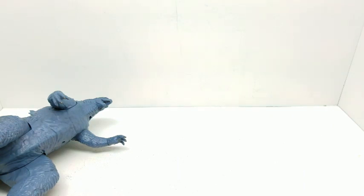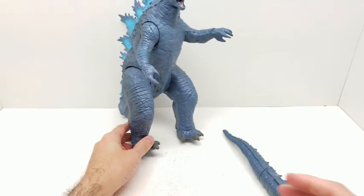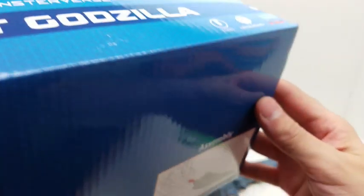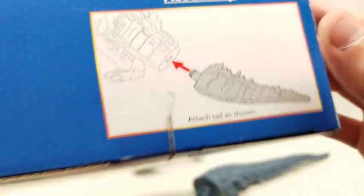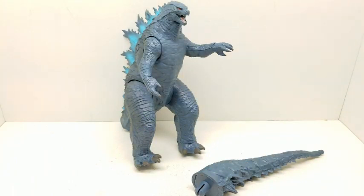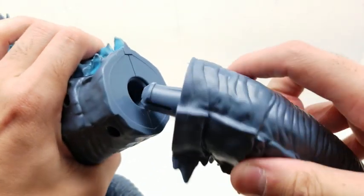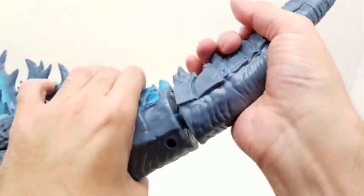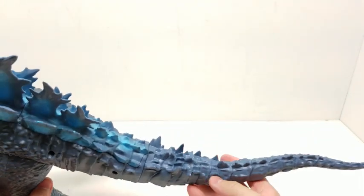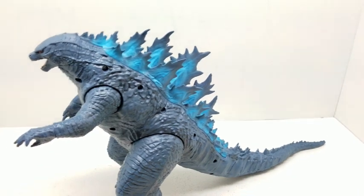Set that aside right over here. And this should be pretty easy and pretty self-explanatory. Set them right here. His tail. There's no instructions in here, but at the bottom it does say attach as shown. So shove it in there. Look how small they made the tail look. Okay. Let's pop this on in there. Pretty simple. And just shove and twist. There we go. Look how simple that was. Ooh, that would have been cool if this continued all the way down here. It does not, but still nonetheless.